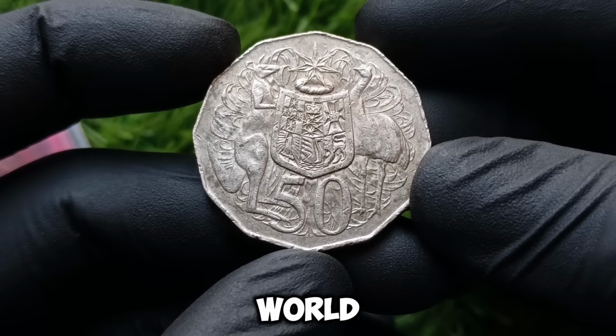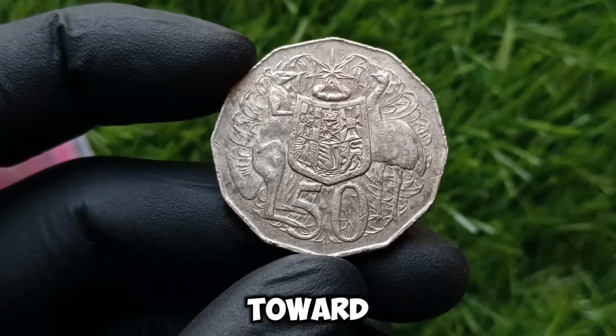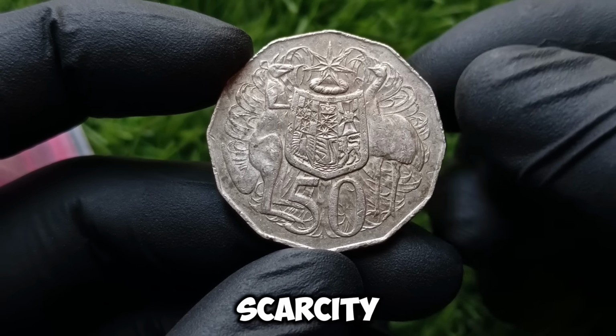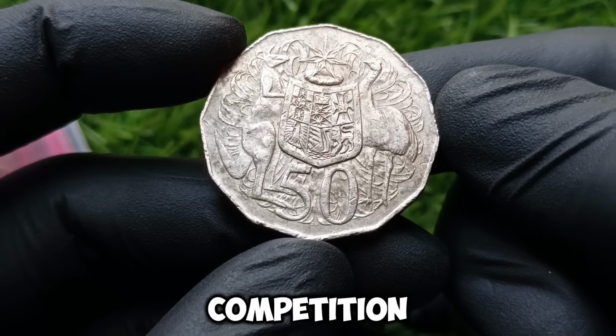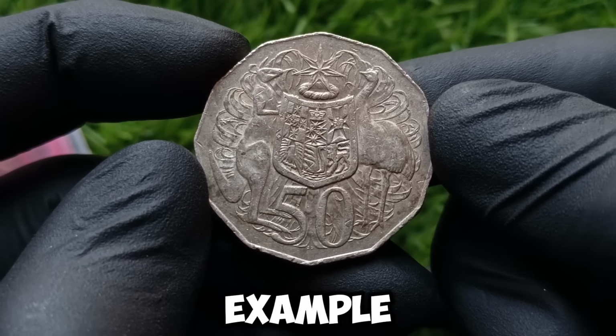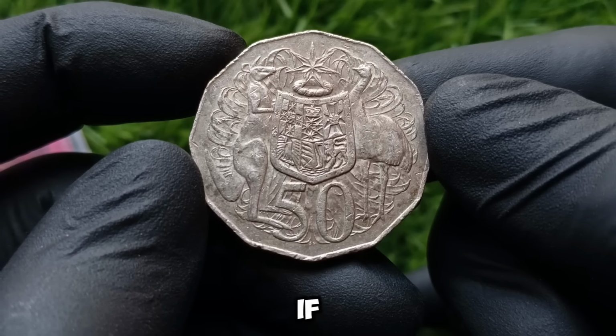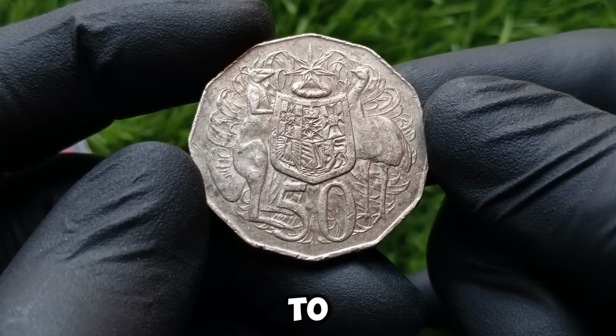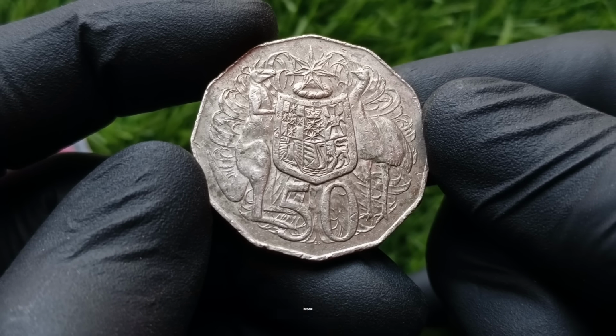Collectors from around the world have already begun turning their eyes toward these coins. As more people learn about their importance and scarcity in pristine condition, competition grows. This pushes prices higher and makes every remaining example more desirable. So if you have one in your collection, or come across one in the wild, hold on to it tight. Its journey has just begun.